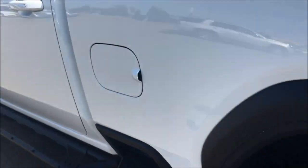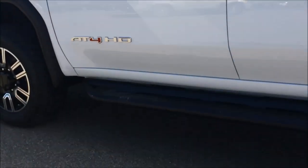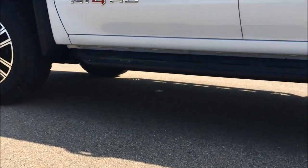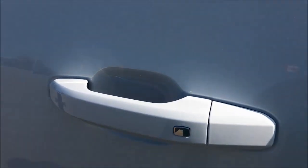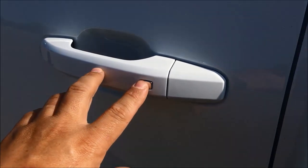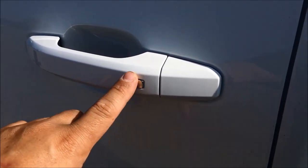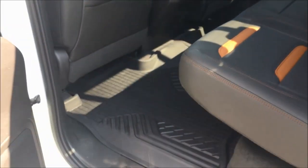Moving on around, you can see you've got your DEF tank here and your diesel. If you notice, your DEF tank isn't hanging down low anywhere like it used to. GM re-engineered, redesigned all of that, which is fantastic. Approaching the rear door here, all 4 doors have a proximity sensor on it like this. So again, you just touch once, unlocks that door, touch twice, unlocks all 4 doors. Whether your key is in your purse, your pocket, your jacket, it doesn't matter.